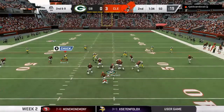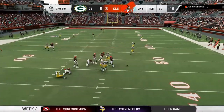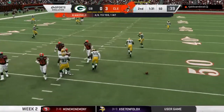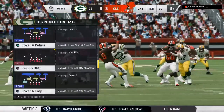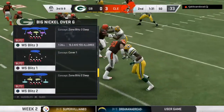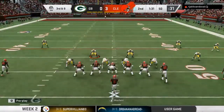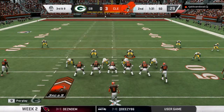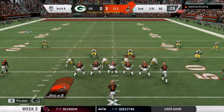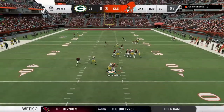Mayfield now from the 50. Oh, the ball comes out on the hit, but they'll say it's incomplete. Trying to get it to Landry there, and that takes us from second to third down. I think he had to unload that one before he wanted to. He was right up in his grill. I think he was a dentist there without a license, don't you? Just not enough time for the play to develop. Just lucky it wasn't a fumble, really.